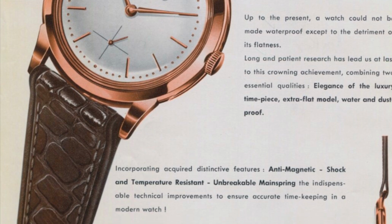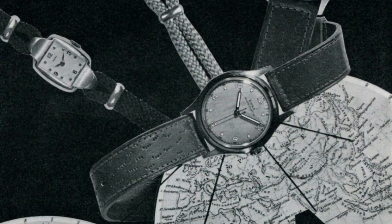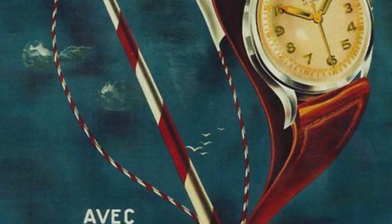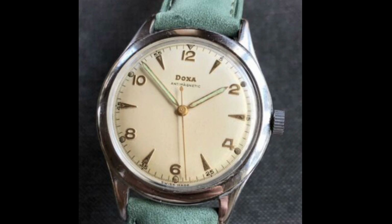The very first brand on this list will be a vintage Doxa watch. Doxa first opened the door in 1889 and is still in business to this day. They are famous and well known for their deep diver watches. Unfortunately, those will be way over $250.